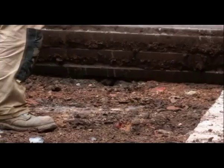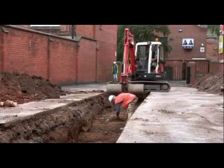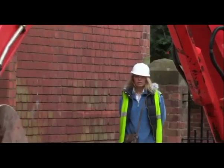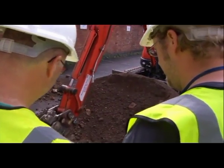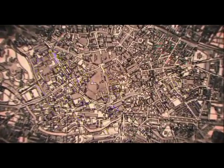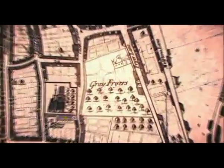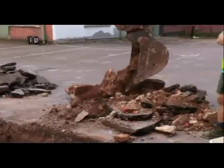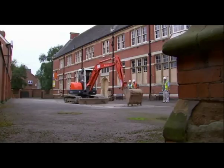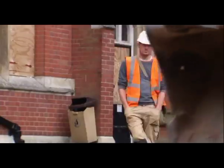There the story would have ended if it wasn't for Philippa Langley, a member of the Richard III Society, a group dedicated to rehabilitating his reputation. Piecing together different maps of Leicester, they calculated the approximate location of the friary. The idea of actually finding a named individual, especially Richard III, I thought was a very, very slim possibility. They decided to dig on the north side.